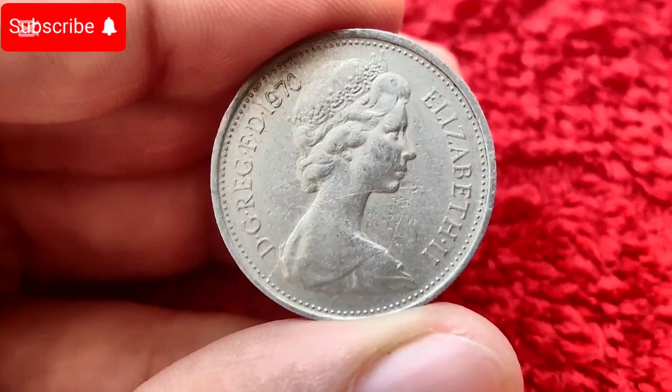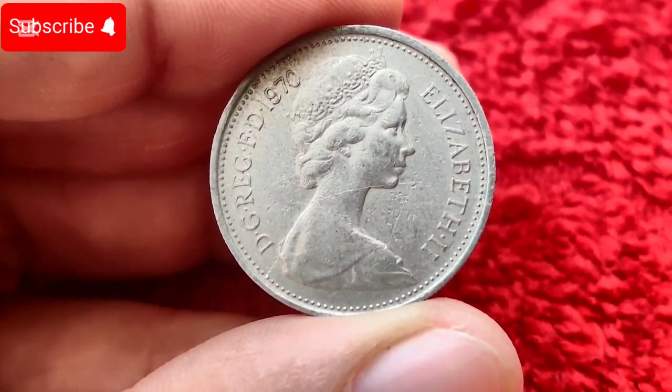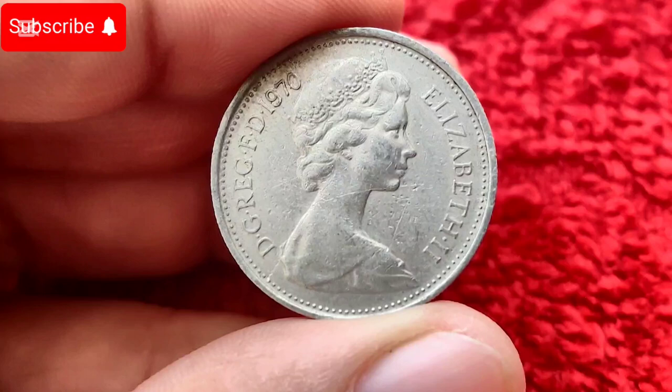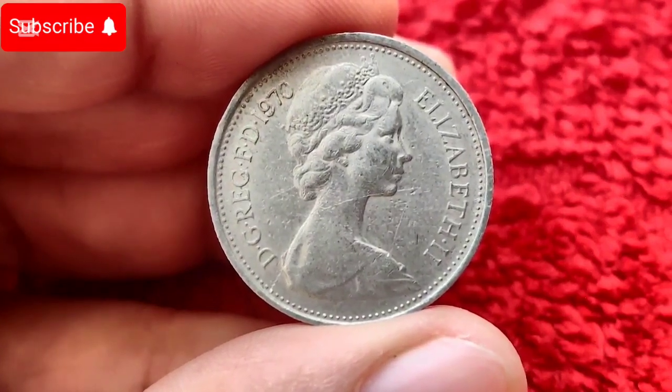What should you do if you think you've found a valuable 1970 5-pence coin? First, check its condition. Look for any potential minting errors. Then, consider getting it appraised by a professional. And finally, be patient.